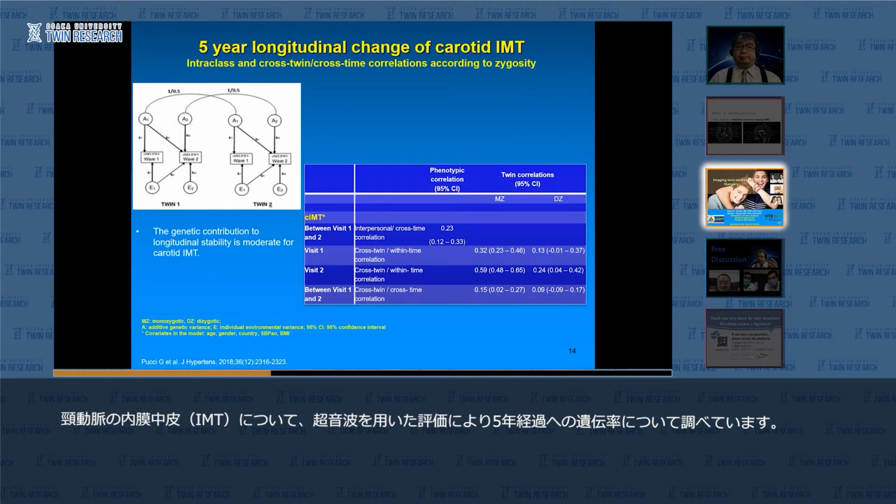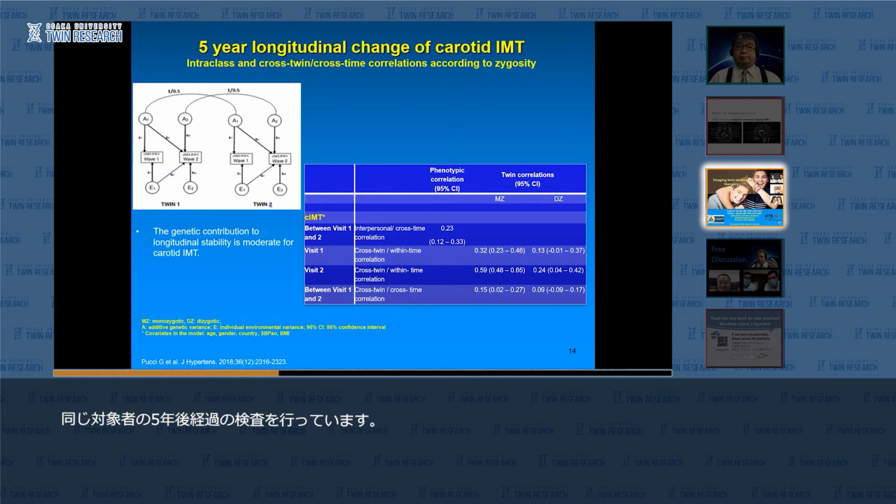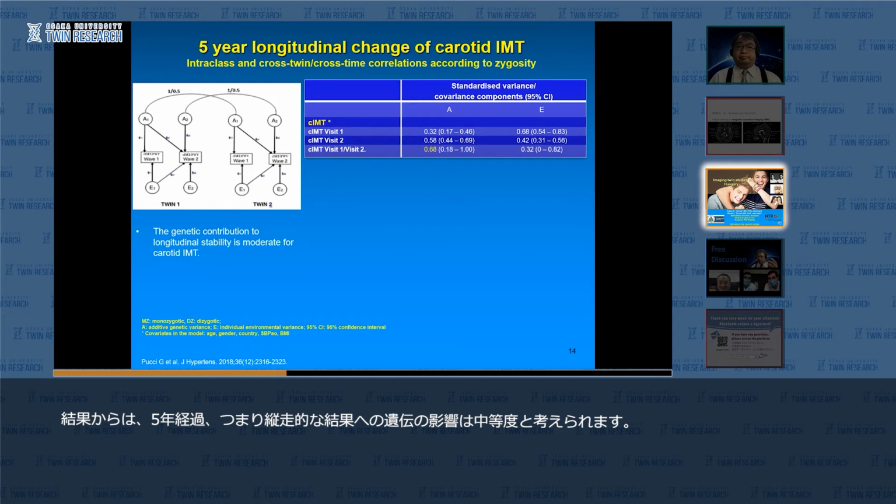We also followed up the twins for 5 years, in Hungary and in Italy, and measured the same twins 5 years later, with ultrasound. This is the carotid intima media thickness, and we calculated the intraclass and cross-twin cross-time correlations according to zygosity between the 2 time points. We found that the genetic contribution to longitudinal stability is moderate for the carotid IMT. Here you can see the various standardized variance components. In the first visit the heritability was 32 percent, in the second visit it was 58 percent, so this was a moderate heritability.